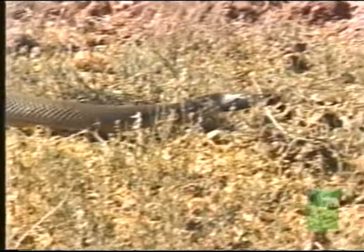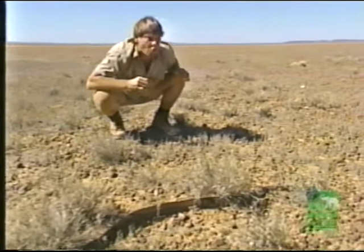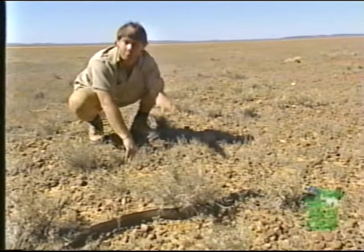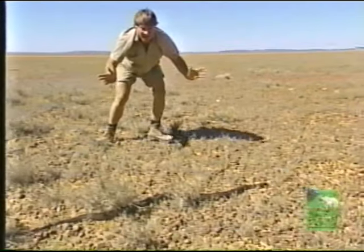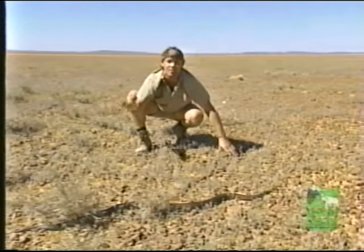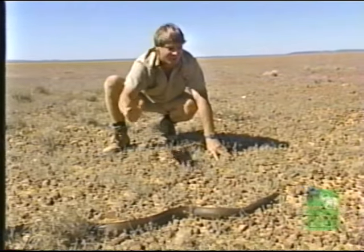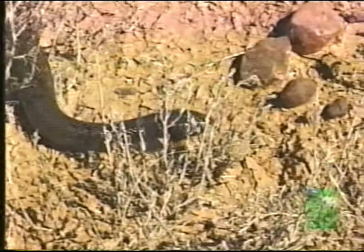Isn't this wonderful? That initial rush when you come onto a fierce snake is awesome. But I just had to turn him, get him away, otherwise he would have bolted straight back down a hole and we wouldn't have been able to see him. And this is just such a special moment. This is what I want to share with you. Look at it. Beautiful animal. The most venomous snake in the world.